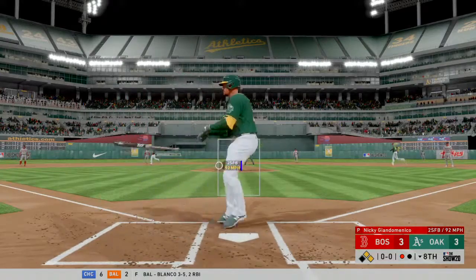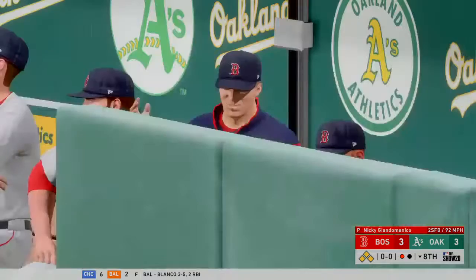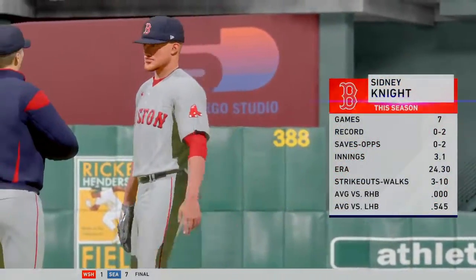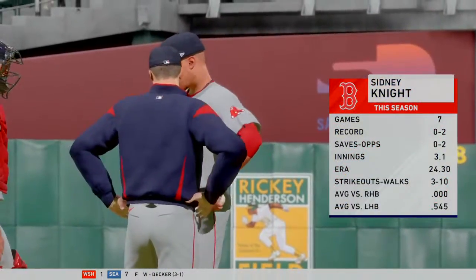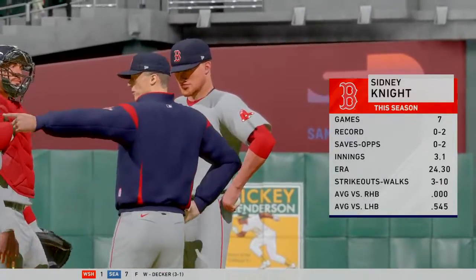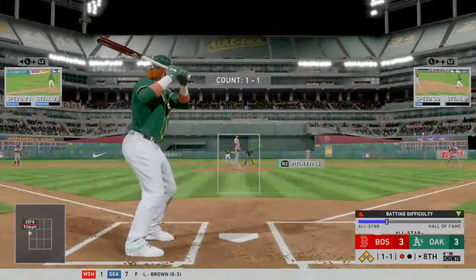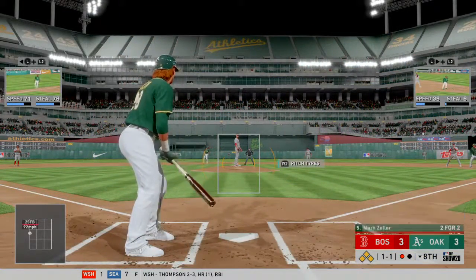And that misses for ball 4. So the potential go-ahead run moves over to third now. Sidney Knight was called upon to pitch, really needing that double play ball. Bases are loaded here with only one man out. Digging in, Mark Zeller. And it looks like this could be a critical at-bat in this one.